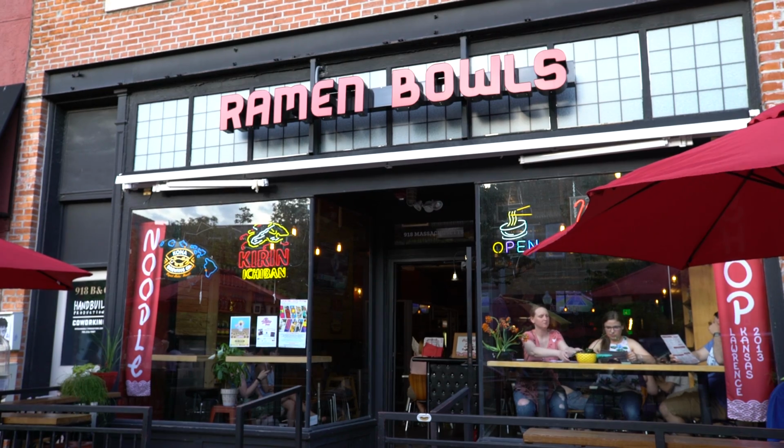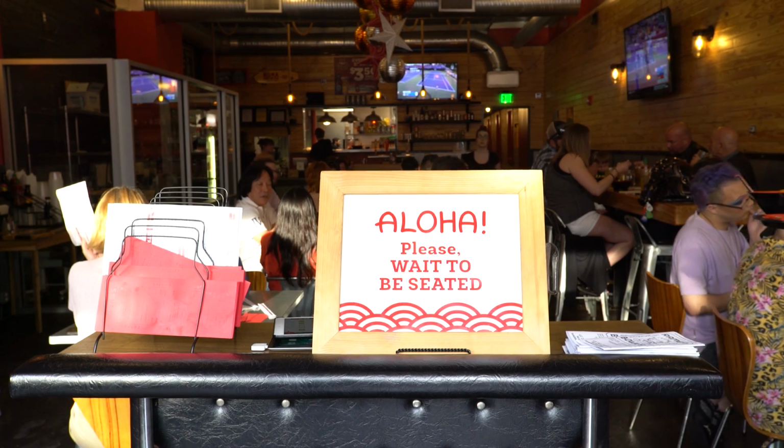We're here at Ramen Bowls on the 900 block of Massachusetts. The owners, Tim and Chantel Grace, actually spent a number of years living in Hawaii. They decided to bring the aloha back to the States and made Ramen Bowls the first ramen bar in the state of Kansas. Now here at Ramen Bowls, the basic dish is a ramen bowl.